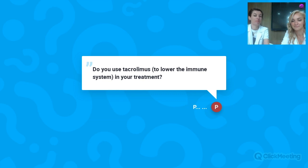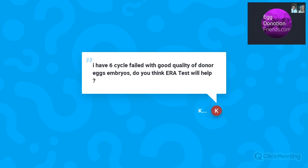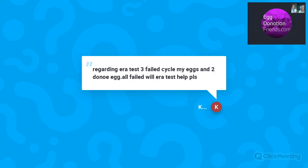Thank you for the great answer as well. We will then take the question, which is in parts, so I will display it one by one. I have 6 cycles failed with good quality donor embryos. Do you think a test will help? Regarding 3 failed cycles, my eggs and 2 donor eggs all failed. Will the ERA test help?